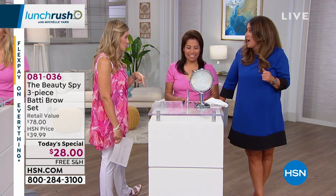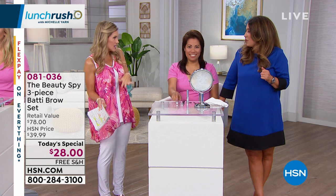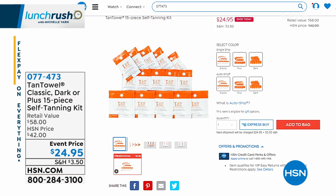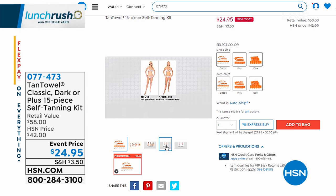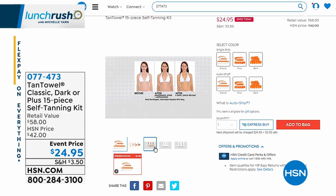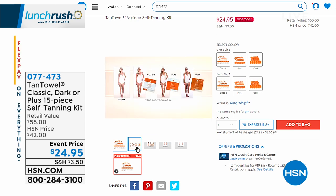We have tan towels this hour, which is so good. And you were saying one day a week, you do your tanning, you do your body brow, you're good to go. Oh my gosh, on Sunday. We've got a great little set for you to try or maybe to stock up. It's a 15-piece set from Chantel's. Congrats on this deal. You're going to select either the Classic, the Plus, or the Dark. Those are your three color choices. Everybody is getting full-size towelettes and half-size towelettes for $24.95. That's more than 50% off of retail value, which is remarkable.